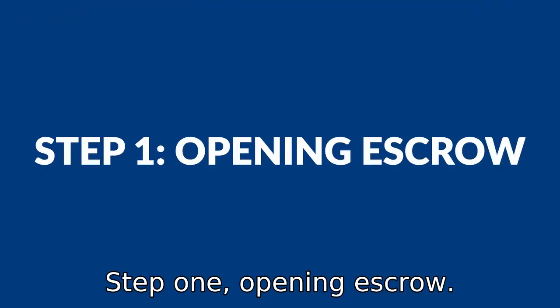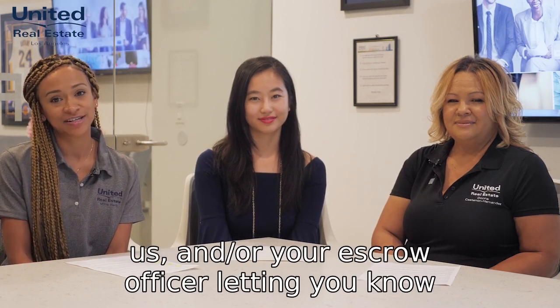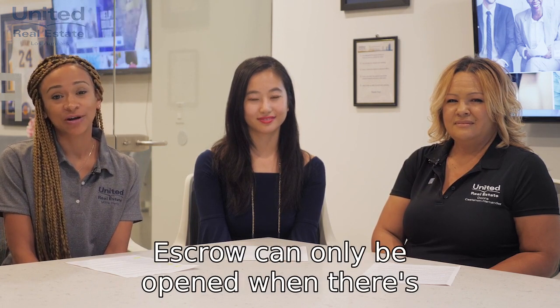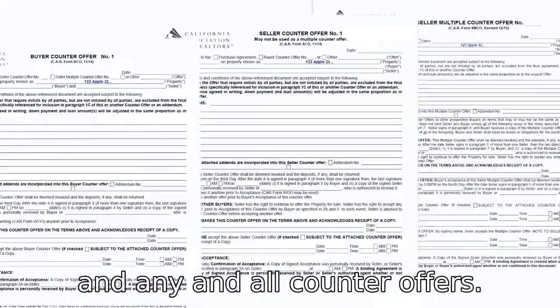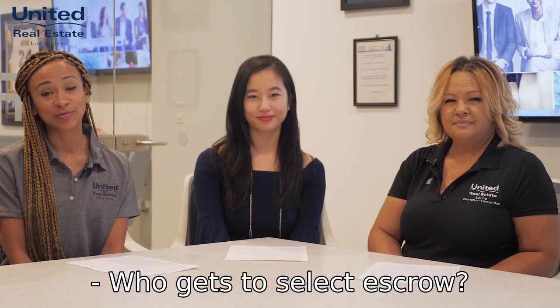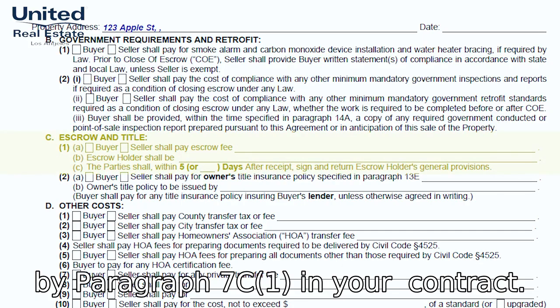Step 1, opening escrow. You will be receiving emails from your agent, us, and/or your escrow officer letting you know that escrow has opened on this transaction. Escrow can only be opened when there's a fully executed copy of the purchase contract and any and all counteroffers. Who gets to select escrow? The party who selects escrow is determined by paragraph 7C1 in your contract.